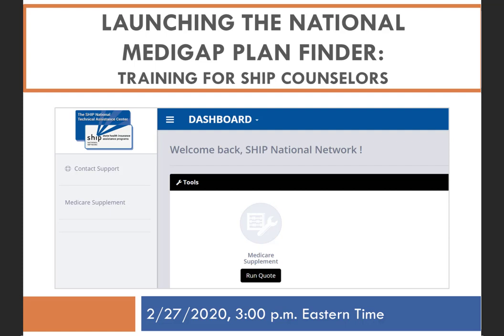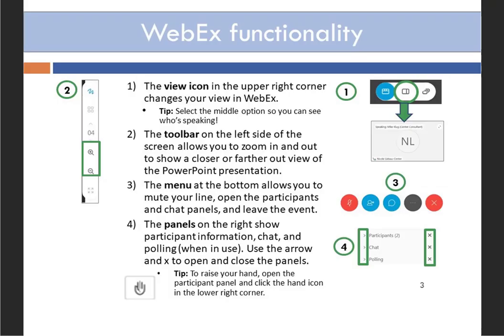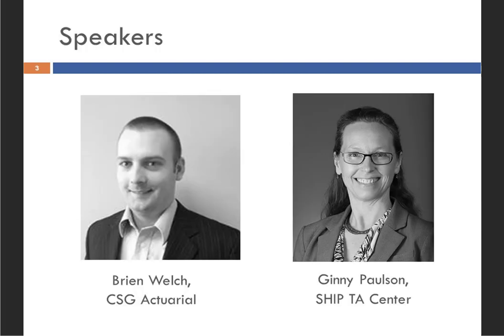And I think it does not appear I have the ball, so if the producer or Sue could pass me the ball, I'll advance the slide. Thank you very much. So we're going to skip past this because we spent some time on WebEx functionality already.